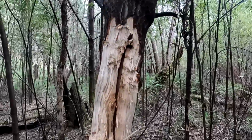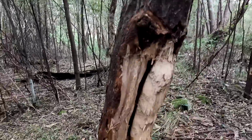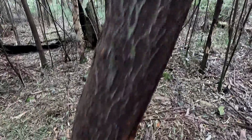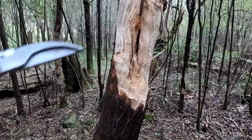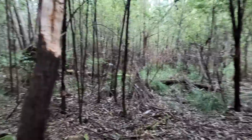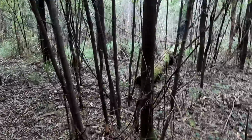Check this out. I wonder what's caused that. Look at that. There and there into the hollow part of the tree, and you can see all the bark and stuff down there. If I was a betting man, I'd say that it's black cockatoos that have just pecked away at the tree looking for the grubs. If I look around, there'd probably be more, and there is.